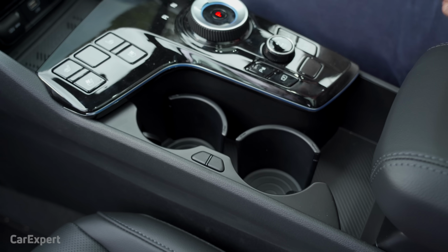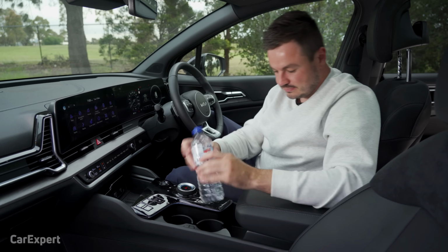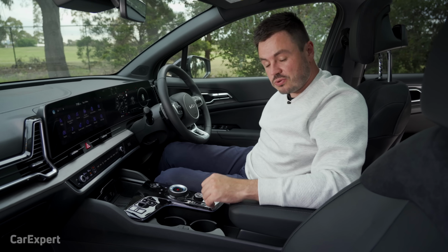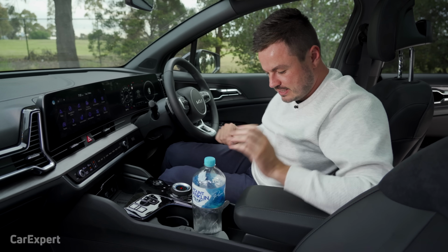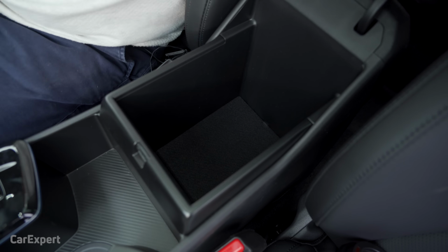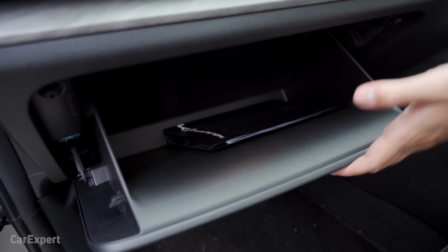You can also deploy these guys. It gives you a little guide there to hold the coffee cup in, and there are teeth on the side. Standard bottle fits into there without any problems. Let's try the door. Fits into the door. We'll try our big bottle. No, doesn't fit in the door, but I reckon if we get rid of this, there you go, fits there. So there is a spot for your big bottle, which is good news. There is a center console here, which is quite reasonably sized, and a glove box as well, which is pretty decently sized too. That is a very small manual.